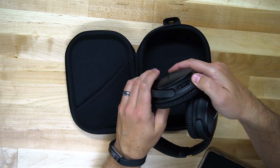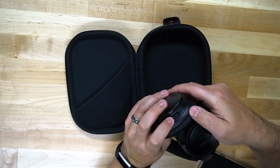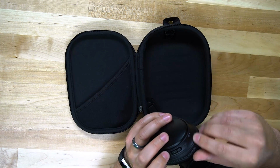You do have your volume controls right here, and then a button that allows you to pause and play your music. You have an LED that lets you know that you're connected by Bluetooth, and then your battery level.